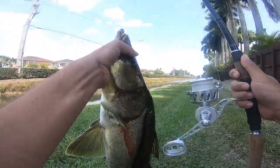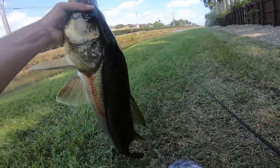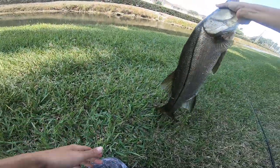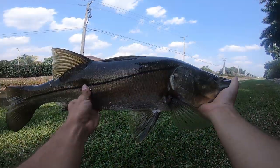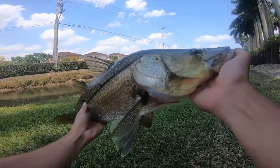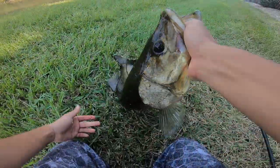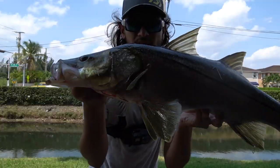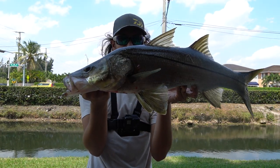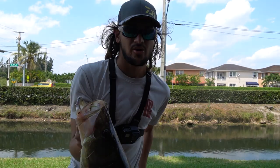So there it is, boys. First fish of the day. That is a fat, fat slot fish right there. Crunched the live cichlid. There it is, boys. Hopefully you guys can see it good enough. Lighting's not everything, but a nice fish.